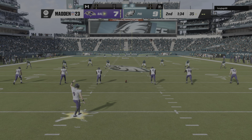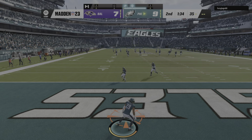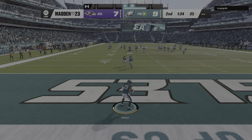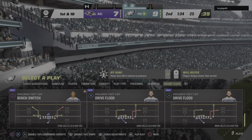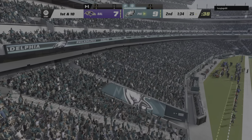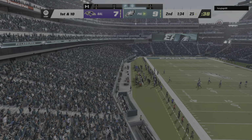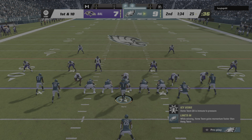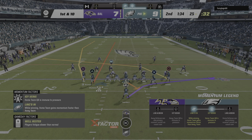Tucker now to kick it away following the touchdown. And there will not be a return here. It's a touchback, and it'll come out to the 25-yard line. The Eagles offense set to begin their next drive. And the way their last drive ended, boy, it was frustrating.